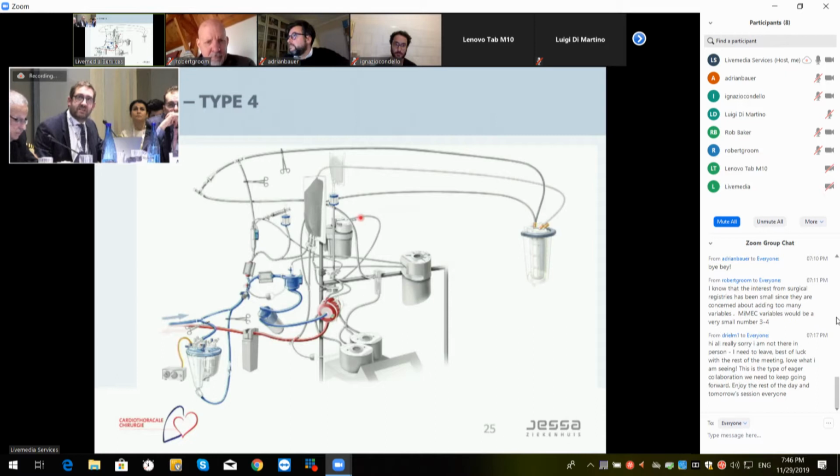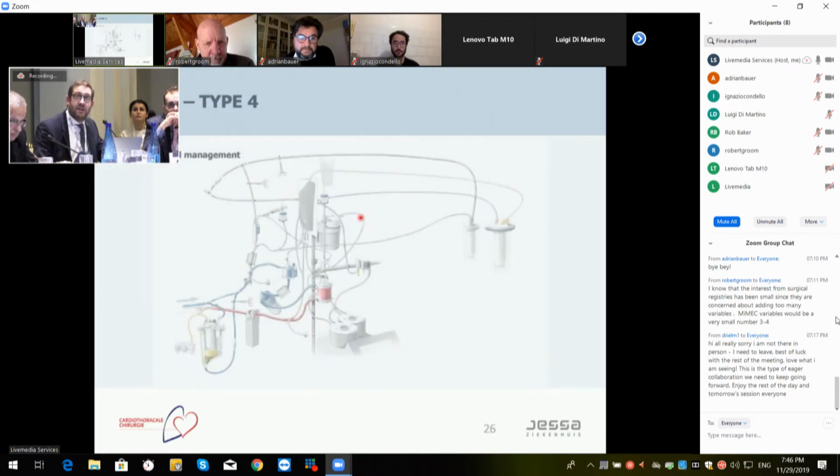So this is a type 4, as also mentioned by Luca Di Eusanio. This, as you see, is quite complex. You see all the components, you see a lot of tubings, also the Gunaydin system, a lot of tubings. This is then the type 4, basically. For the Medtronic part, still a lot of tubing.